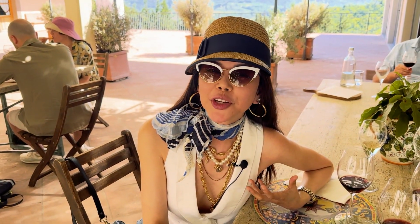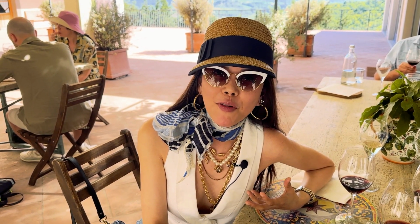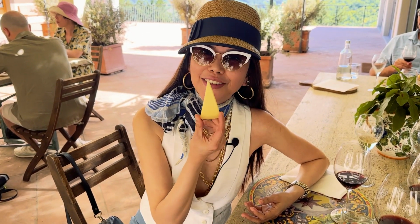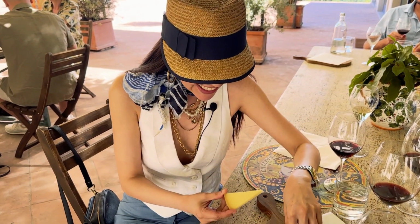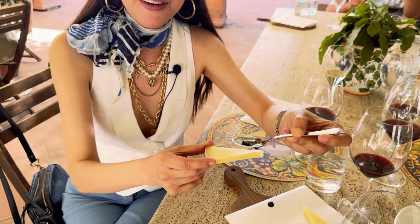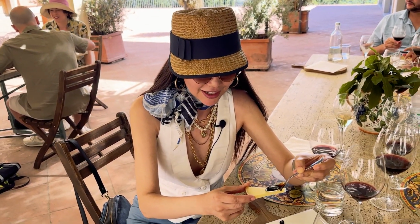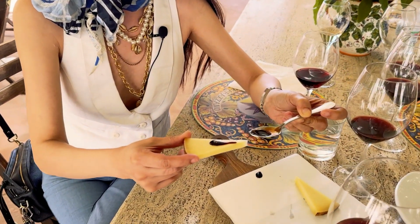This is what you do when you're Italian at 10 a.m. Have 3 glasses of wine on an empty stomach, have some pecorino cheese, and some balsamic vinegar. I'm so sorry, guys. I'm coughing because, okay. So we're gonna put a little bit of that vinegar on that cheese.